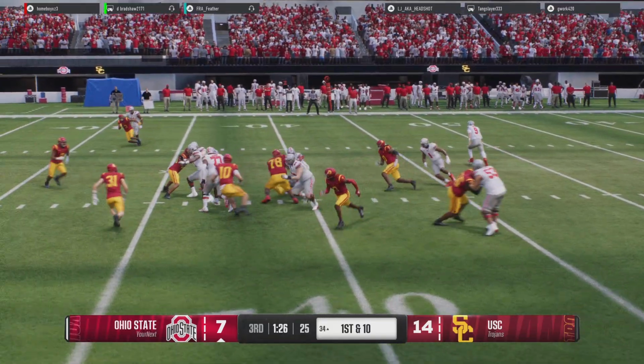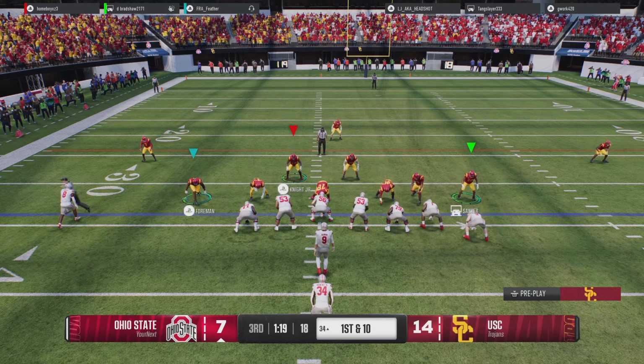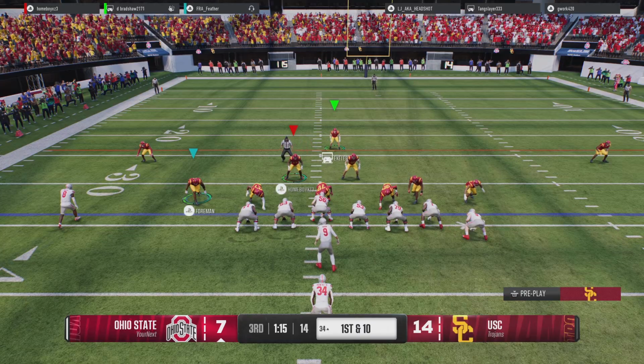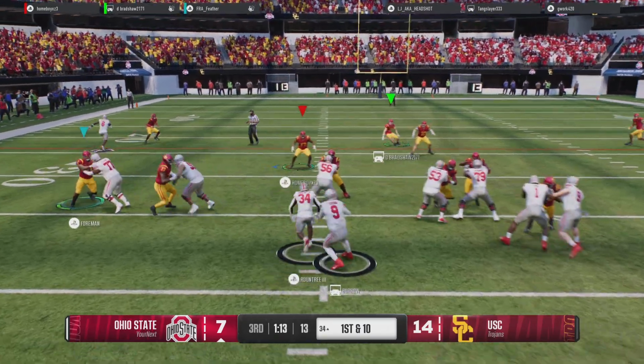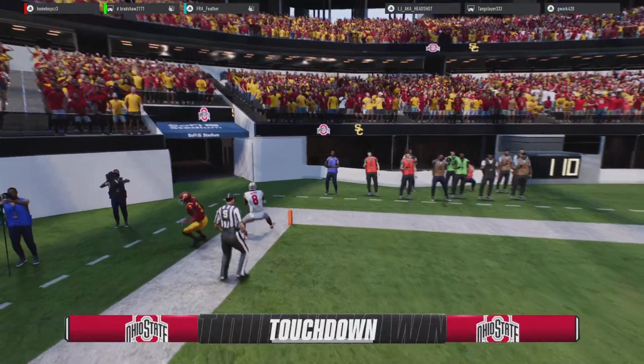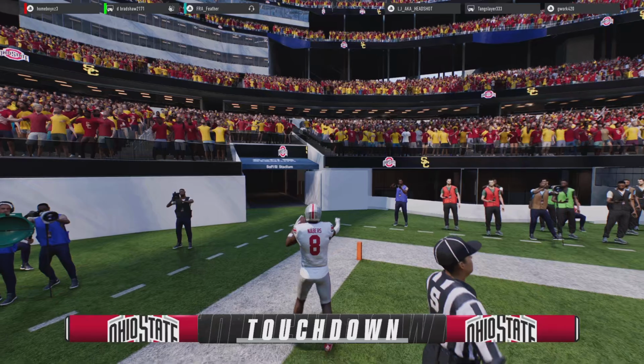Well, I know this is an offensive line that has a ton of pride. They want to come out each and every game and really impose their will on the D-line. They got just enough push there on that run play to pick up the first. Throws toward the end zone. And he's got it! Touchdown, Buckeyes!